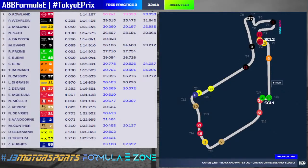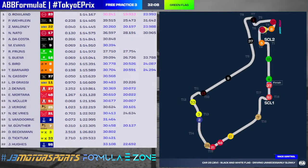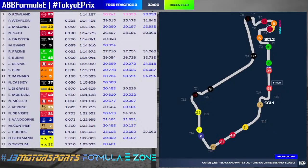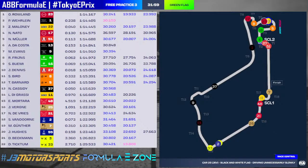Oliver Rowland comes across the timing line, 1:14.1. So not a bad lap time there for him. We're still a couple of seconds away from the quickest times that we saw in FP1 on Friday, but we're not really in the attack mode zone. So we're still circulating with 300 kilowatts and rear-wheel drive as opposed to all-wheel drive and 350.